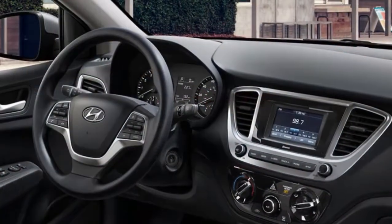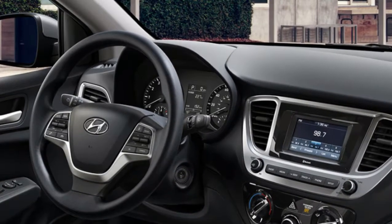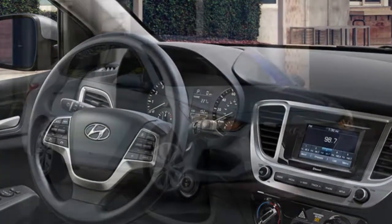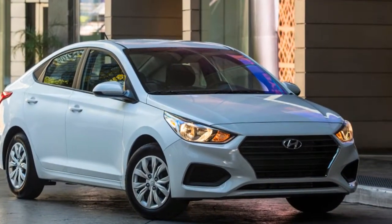All things considered, though, the Accent presents a strong package that will do everything you need it to do while delivering a pleasant, sometimes fun, driving experience without costing much money.